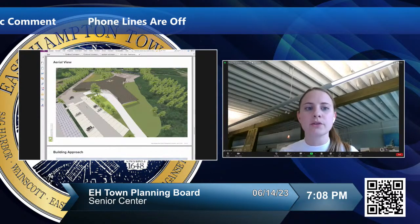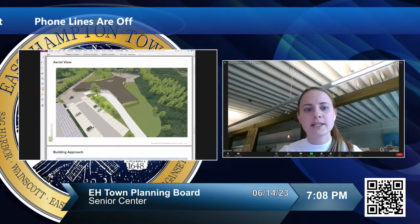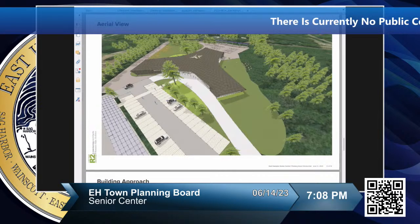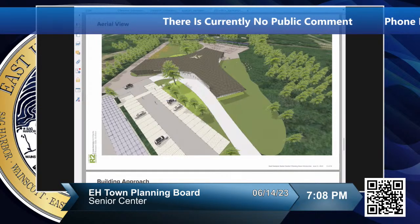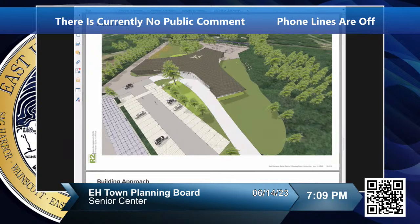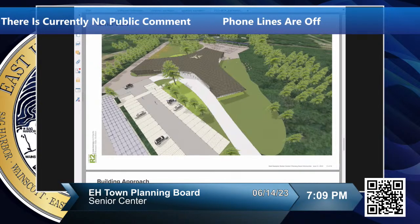And then here we can just cycle through some of the renderings that we have of the site. This is an aerial view, so you can see the entry sequence where someone would come in and drop off a senior under the covered awning. You can see the bollards there, and then they would proceed into the main parking area. On the lower left, you can see that's where some of the PV canopies are starting. So that would also provide some covered parking as well, which we think could be nice.